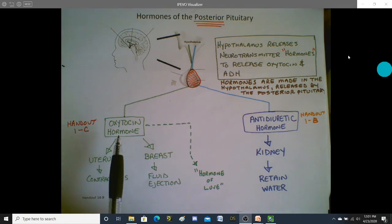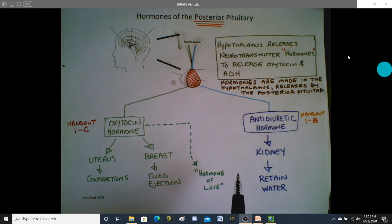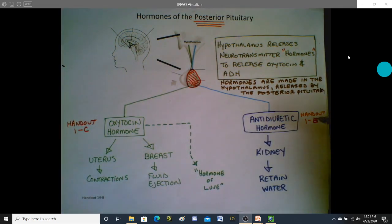And then remember, oxytocin can also be produced by both men and women, and it controls our long-term emotional attachment to people. So it's often referred to as the hormone of love. It keeps you wanting to be with the person for a long period of time. Then our second hormone is antidiuretic hormone. And antidiuretic hormone, remember, it tells the kidneys to retain water if we're dehydrated.